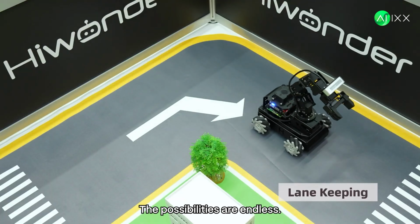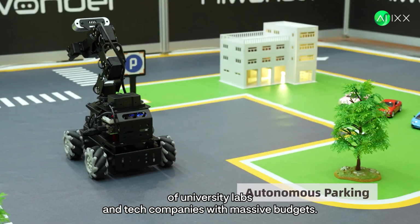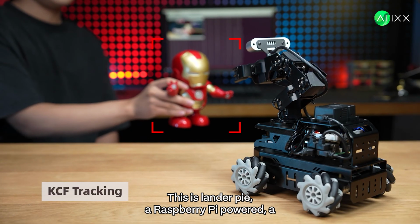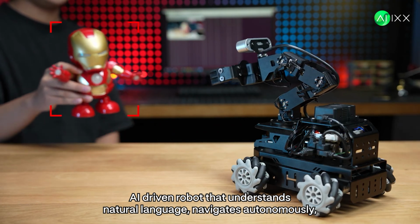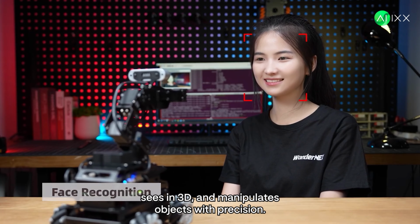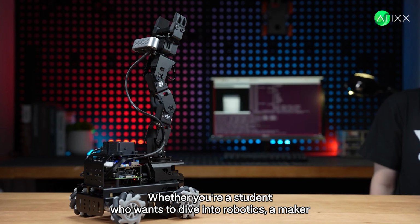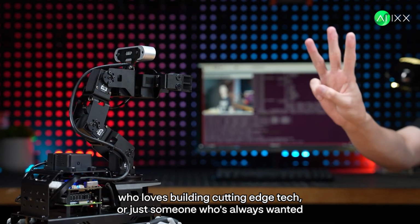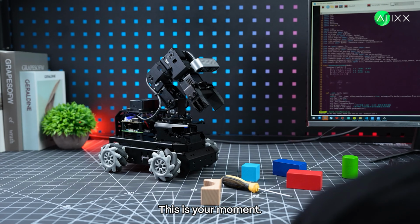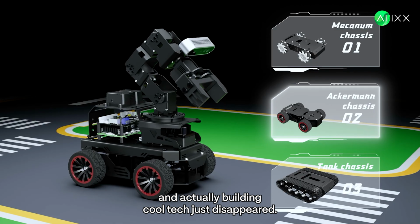The possibilities are endless. Look, 5 years ago, this technology didn't exist outside of university labs and tech companies with massive budgets. Today, it's in a kit you can order online and build in your bedroom. This is LanderPi, a Raspberry Pi powered, AI-driven robot that understands natural language, navigates autonomously, sees in 3D, and manipulates objects with precision. And it's not some distant future promise, it's available right now.